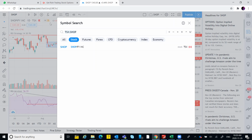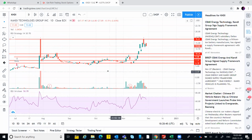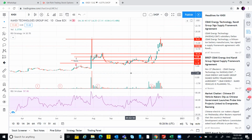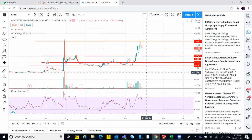Okay, I'm taking the next one from the EV stocks. I will take Kindi. Not many people know about this stock maybe, but I think we discussed it not in the last week, but in the session before that. So this stock has been doing well previously when Tesla and all the EV stocks started going up. It also picked up momentum, and it started trading at higher volumes as compared to before. So the journey really started from here in July.